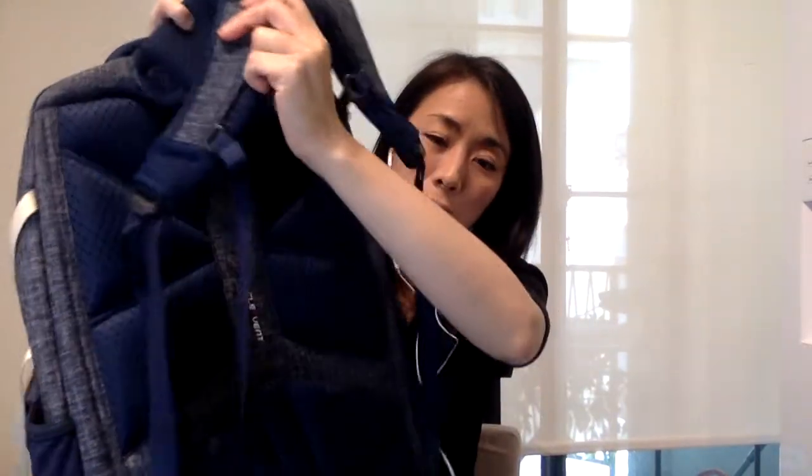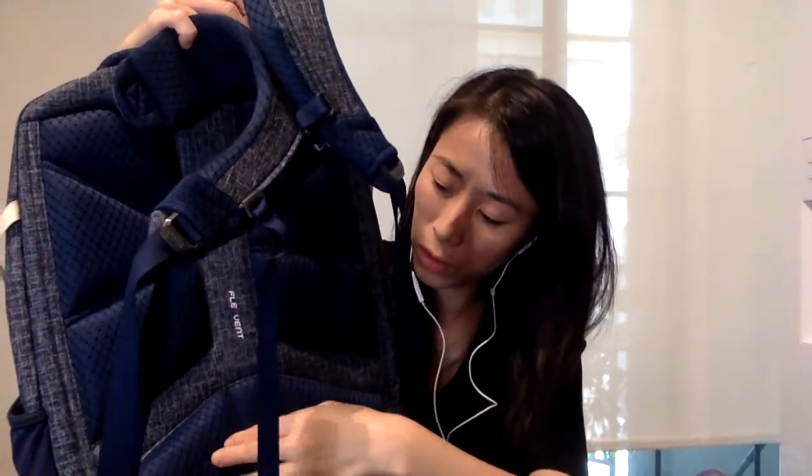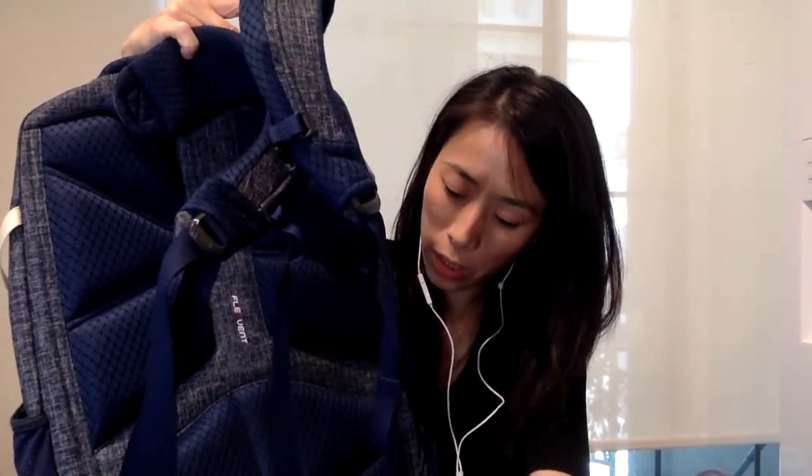I think it's for ergonomics. I'm sure when I carry it, it feels padded, so the laptop doesn't really sit on my back all the time. So overall, like I said, I'm not really using it for hiking and all that, but I do use this whenever I travel.